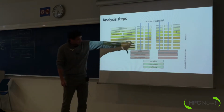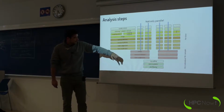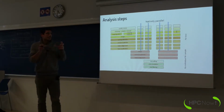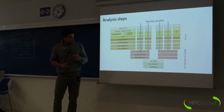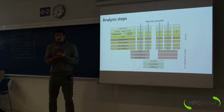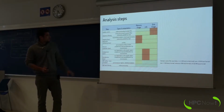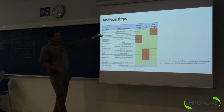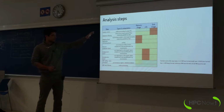Once this step is completed, we have the next phase of the pipeline, which consists of deciphering: going back to the original reference and discovering which was the real letter that was in the original genome. Each of these steps uses different kinds of computations and has different computing requirements.